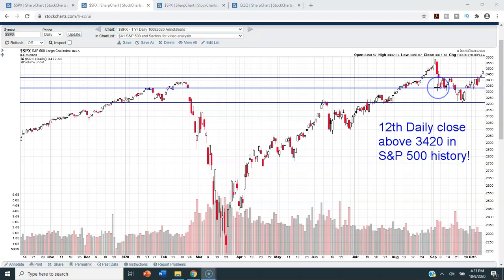And really for the majority of the last 5 or 6 weeks, we've been trading between about 3330, which is this blue line here, and 3420. And then Thursday, the 8th of October, we were able to close above 3420, and obviously today, 3477.13. So we've had 2 days here above 3420 and 10 days right there. So we've had a total of 12 days in the entire history of the S&P 500 where we have closed above 3420. So 3420, right, prior resistance becomes support once penetrated.